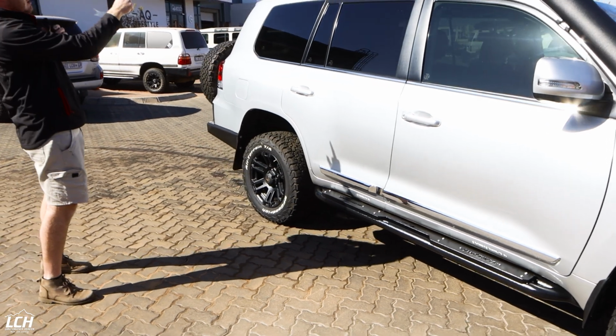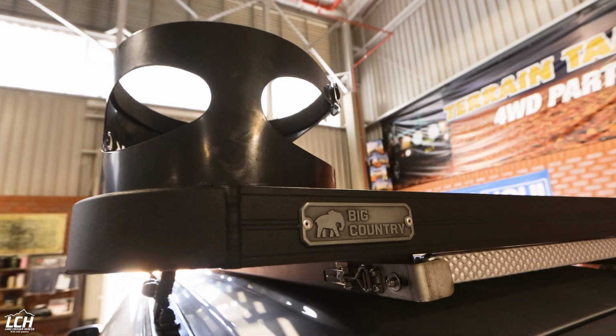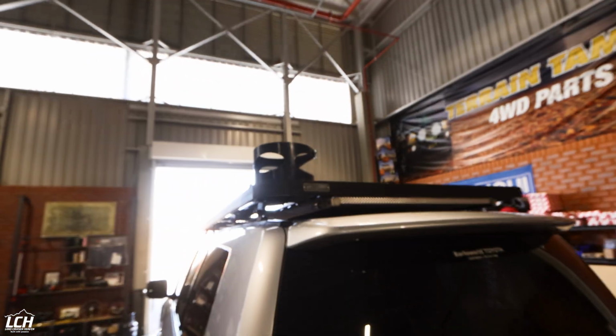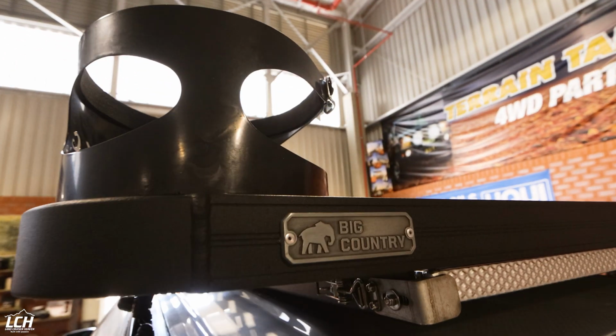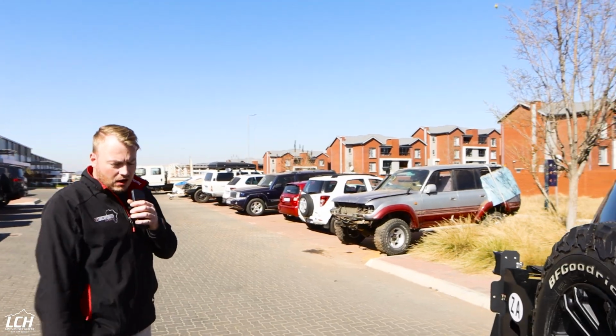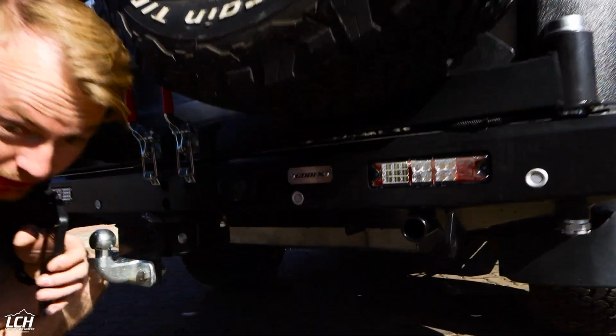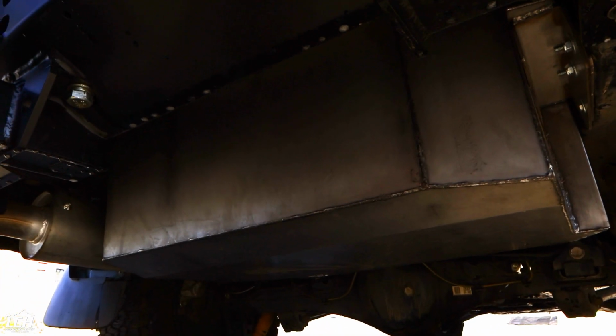It had a Big Country roof rack on, so we put the Big Country removable table on top. We put the Big Country gas bottle bracket on over there. We also did something pretty cool on this vehicle. If you check underneath over here, we've put in a 140 litre stainless steel tank.